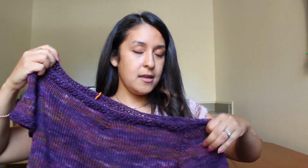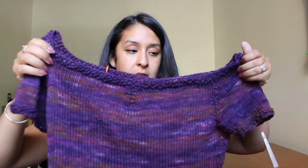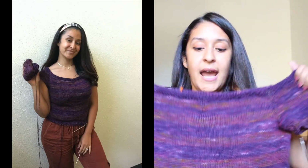So I added 12 more rows to the sleeve. So it is a longer sleeve. And you can see here, I'll also insert a picture in case you can't see the bottom of it. But I decided to do the shaping, and then instead of changing to the rib, I decided to try it on. There was enough positive ease, so I just knit straight down and I continued to try it on. I think I tried it on about 3 to 5 times in the process of making this to make sure it was the length that I wanted.